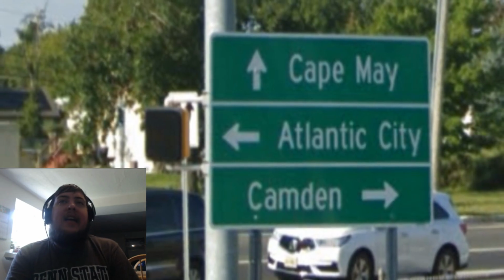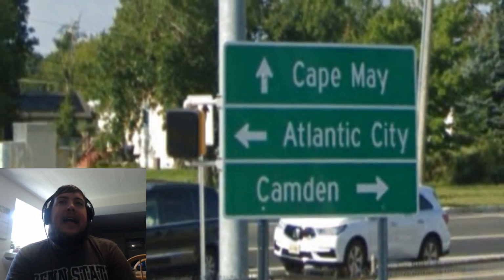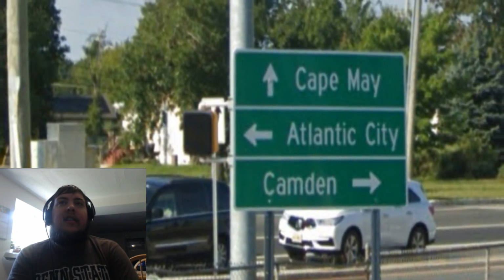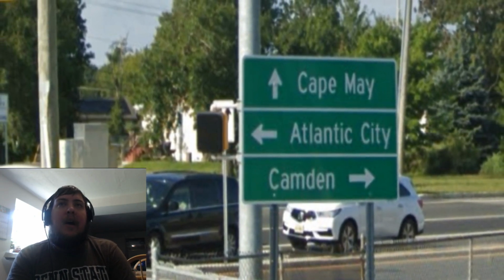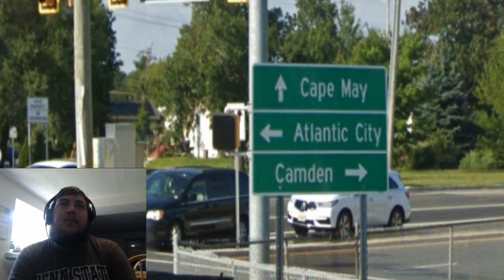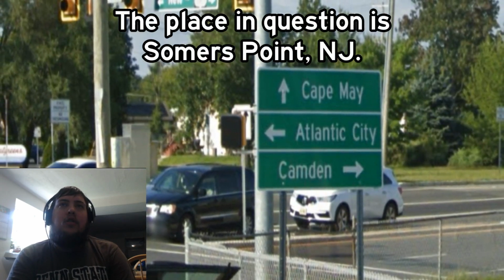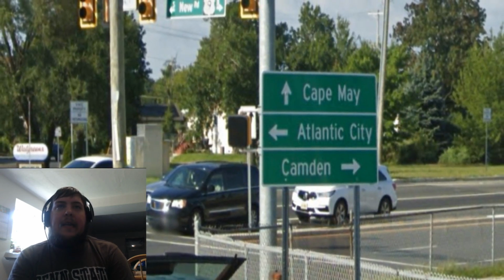And by the way, southbound US Route 9 for Cape May is an awful choice. There is another city on US Route 9 southbound that is closer and bigger, and I forget what the name of it is, but I'll throw it up on screen because that is absolutely what should be signed there instead, and not Cape May.